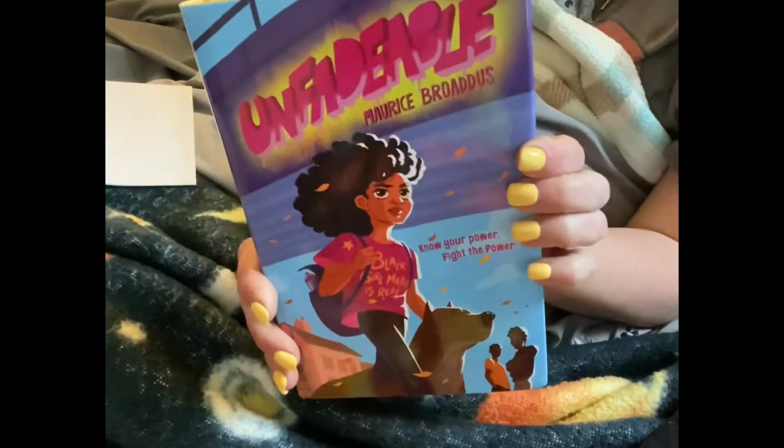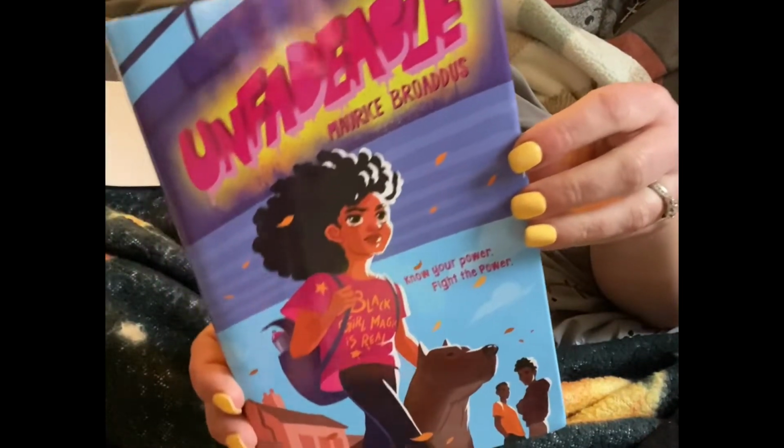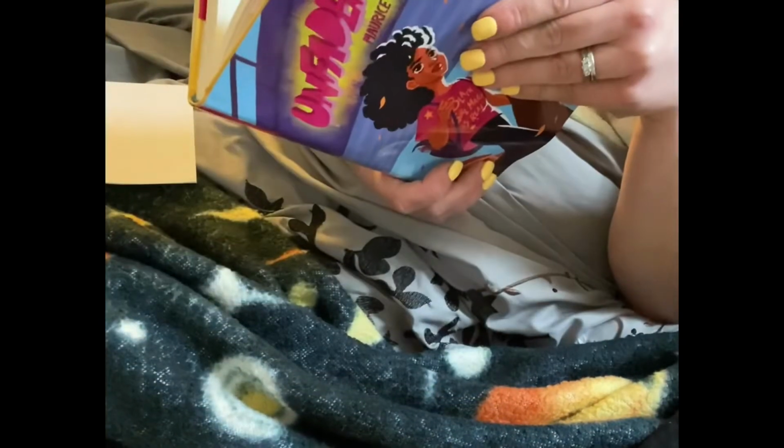Okay, my other Ulta order finally came. But when it came, looks like a book came too, from HarperCollins. I need to open that. Another anticipated release, I'm so excited. Unfadable by Maurice Rodas. Oh man, I got so many good books to read.